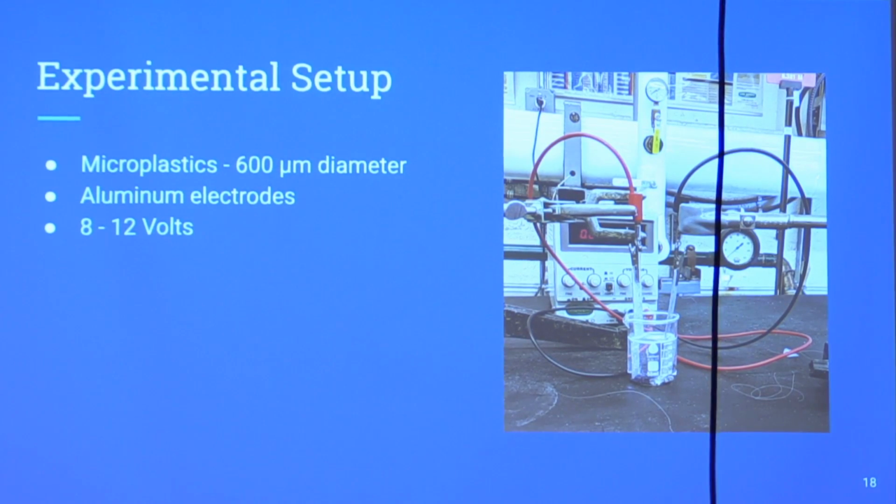We attempted some benchtop experiments. They didn't go so well, which I'll get into in a second, but this is what the setup looked like. We just had a small beaker. We ordered some microplastic beads off of Amazon. They're about 600 micrometers in diameter. They're this small and black.